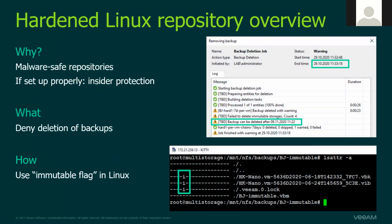So why is this important, right? Malware safe repositories, and if we set them up properly, we're protected against insider threats as well. We don't want an account to get hijacked and basically be able to delete our files in our backup repository, right? You can see some of the screenshots here: backup can be deleted only after this date and time because the immutable flag was set in Linux. This also protects you against malicious actors too, right? We see a lot of cases in the news of, I had some internal person that went rogue and deleted stuff. Yeah, that's not going to happen here anymore.